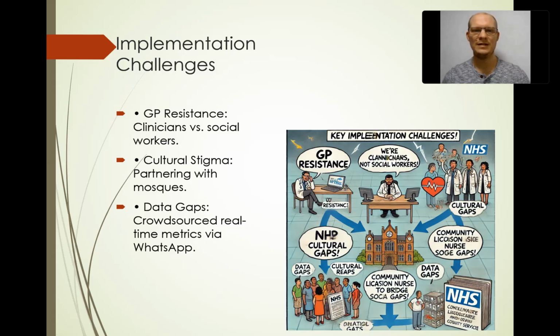Collaborating with local mosques, we integrated health-focused messaging, specifically diabetes prevention and nutrition, into Friday sermons. This strategy not only boosted male involvement, but also reinforced the notion of shared responsibility in health matters within the community. Issues with data timeliness.